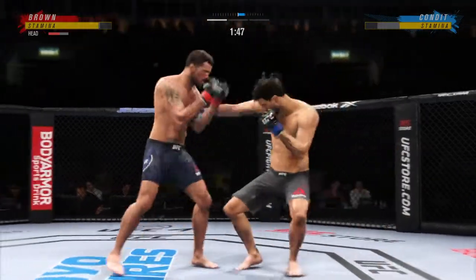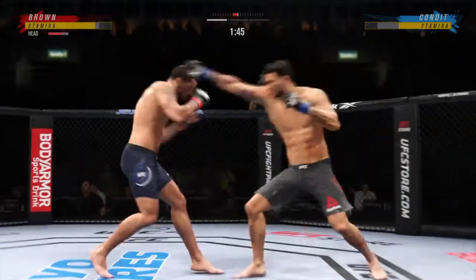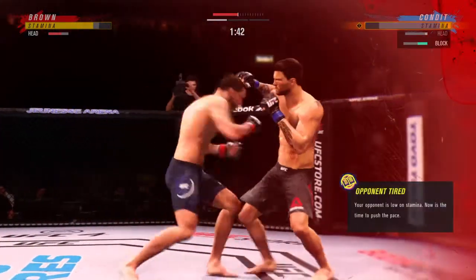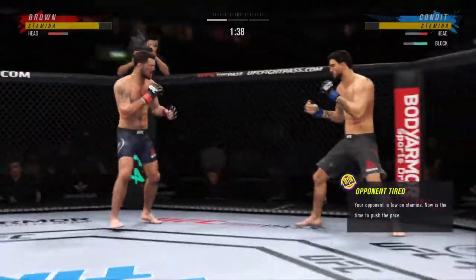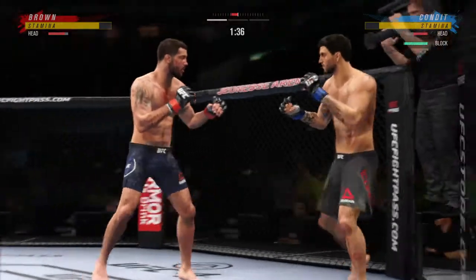Just missed with the left there. What a punch. Right up the gut, DC. He's in a world of trouble now. They say the straight ones are the ones that get there first, and it got right to the target.